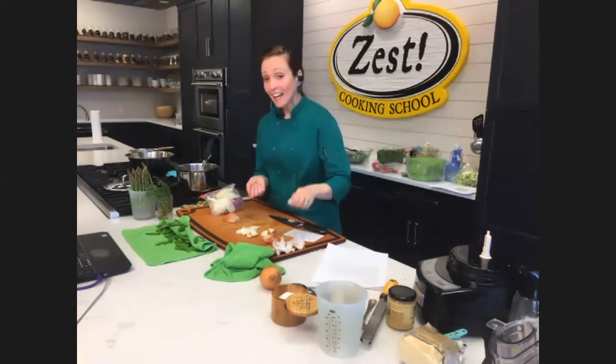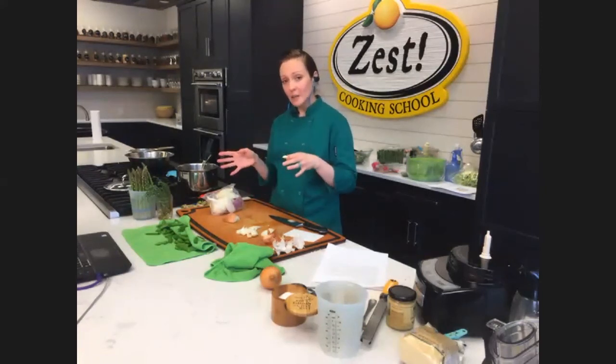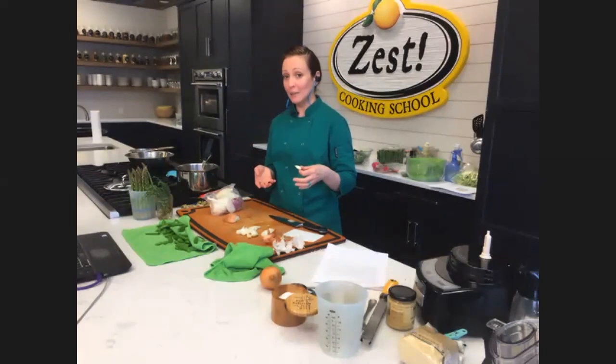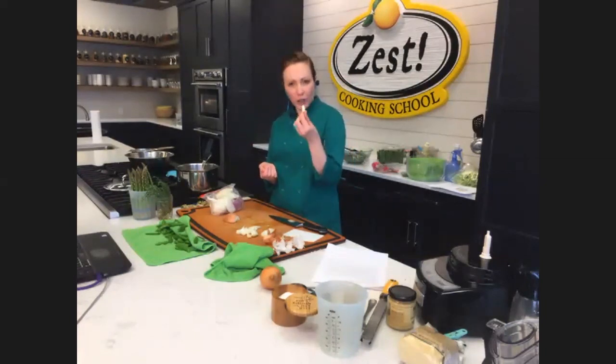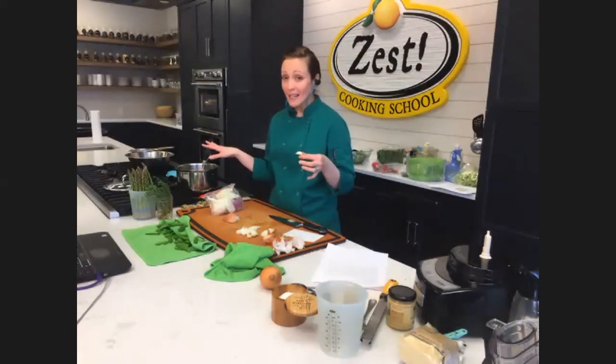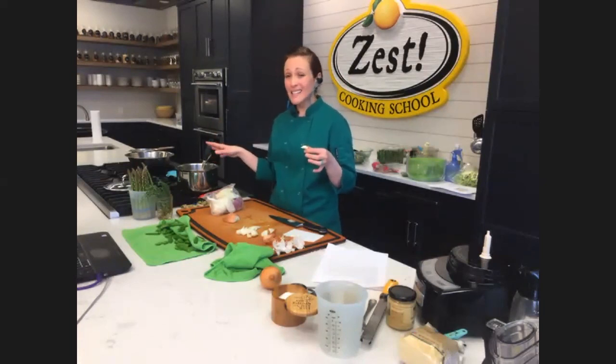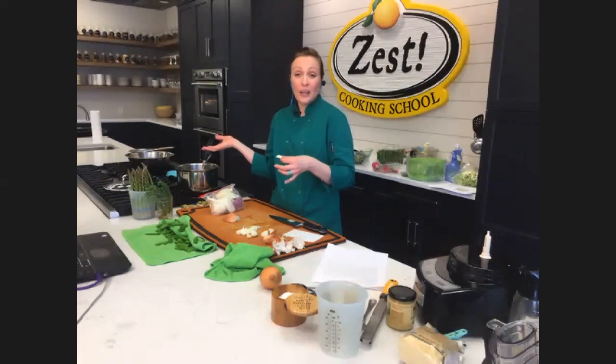You can add garlic. So a lot of chefs will say, don't add garlic to your stock. I don't add it if I'm making chicken stock because that has to cook for a much longer time, and garlic can end up becoming bitter. But in vegetable stock, you really only need to cook this for an hour tops. So I bring it to a boil, I turn it back down to a simmer, and I let it simmer for at least a half an hour, but up to an hour.